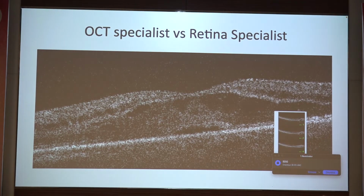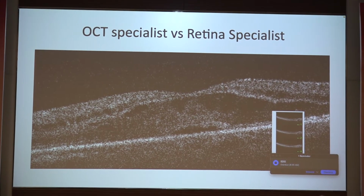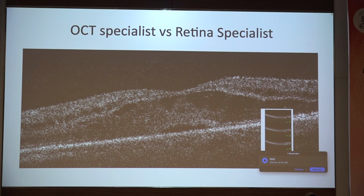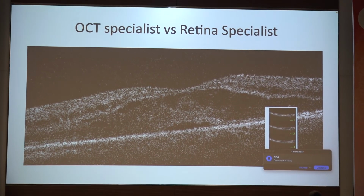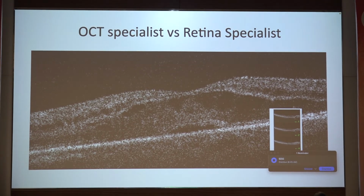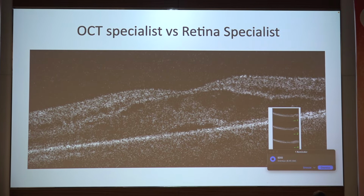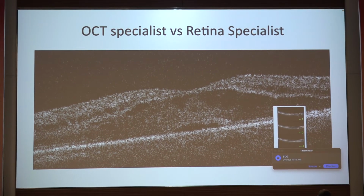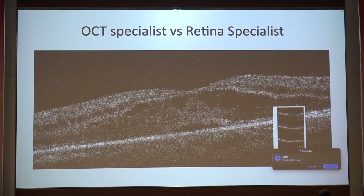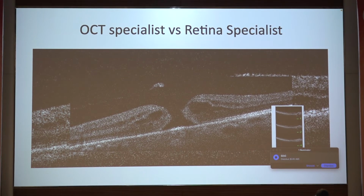The other point is that sometimes we do not examine clinically. The patient shows one scan and we say you have to give an injection, but always go back and see what the cause of the fluid is. This was a case who was advised an injection and came for an opinion. I saw nothing special to explain the fluid, but when I examined carefully and did another OCT, it was actually a macular hole.